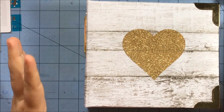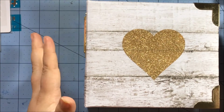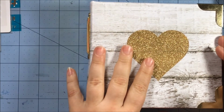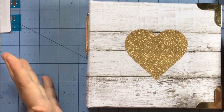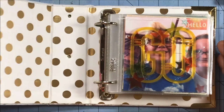So, as I was saying, this is a 4x4 album from Project Life by Becky Higgins. I picked it up at Michael's back in 2015, and this is for our trip. We went on a weekend trip to Old Orchard Beach in Maine. We did a road trip, so I wanted to do a little album about it. Thought it was super fun. So I zoomed in while I was paused, and I'm going to go ahead and do an album flip through.